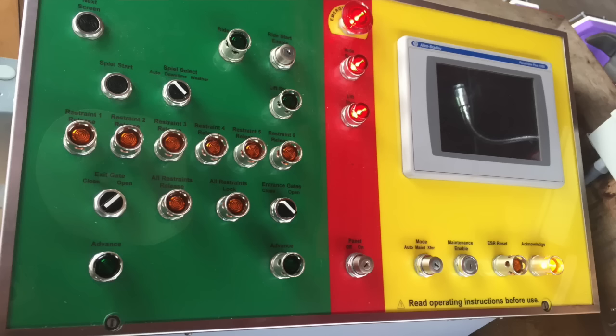So we have to start the ride up first. You put the keys in, you have to turn the ride on, then you have to turn the maintenance mode on, then you have to turn what's called maintenance bypass on. And then at that point, everything starts flashing.